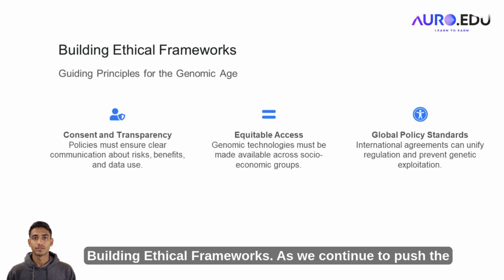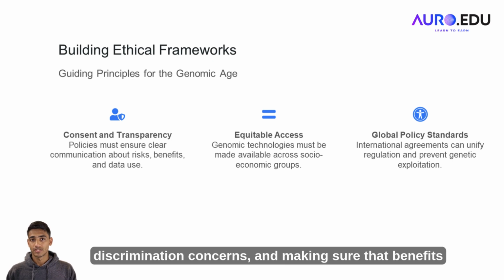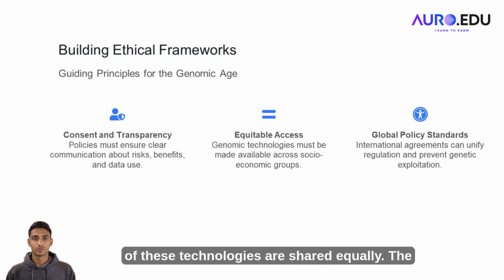Building ethical frameworks. As we continue to push the boundaries of genetic research, we must develop strong ethical frameworks to guide the responsible use of genetic technologies. This includes ensuring privacy, addressing discrimination concerns, and making sure that the benefits of these technologies are shared equally.